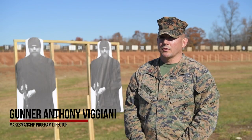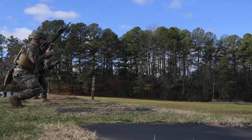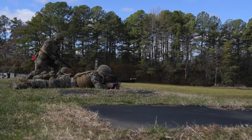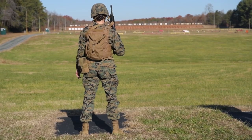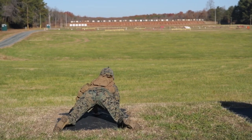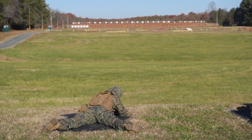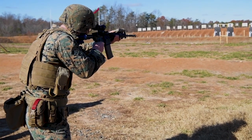The qualification is broken down into basically three parts. So what you have is a long range, a short range, and then a night portion. The long range is 500, 300, and 200 distances. The short range is considered 100 and in, and then the night portion is 100 and in. For the actual qual days, day two and day three are the same course of fire.